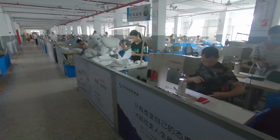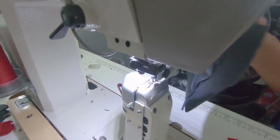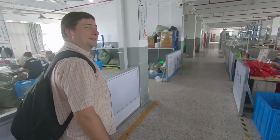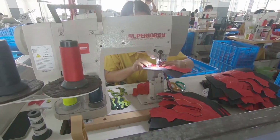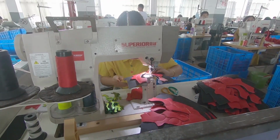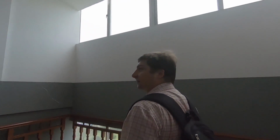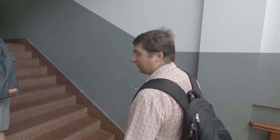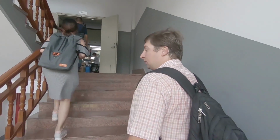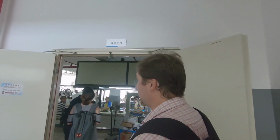Let's see how the model is stitched. Work is in full swing and everyone is stitching one or the other element of the shoe. In the factory building, everything is arranged in such a way that the processes are divided into floors. On the first floor there is storage. On the second floor there is preparation of the blanks, and on the third floor there are production lines for assembling the shoes.